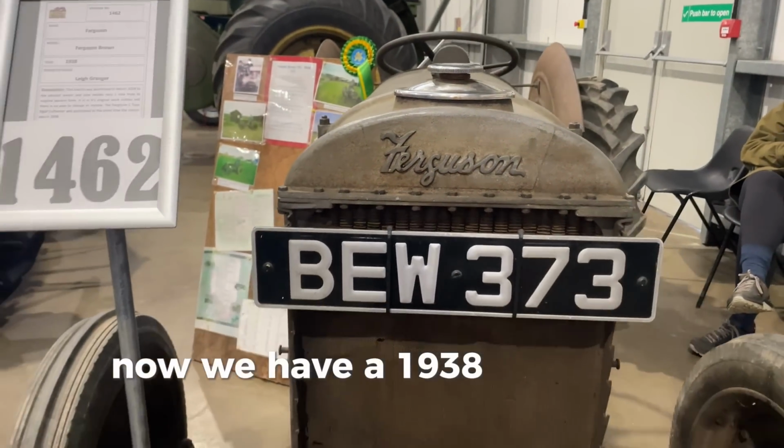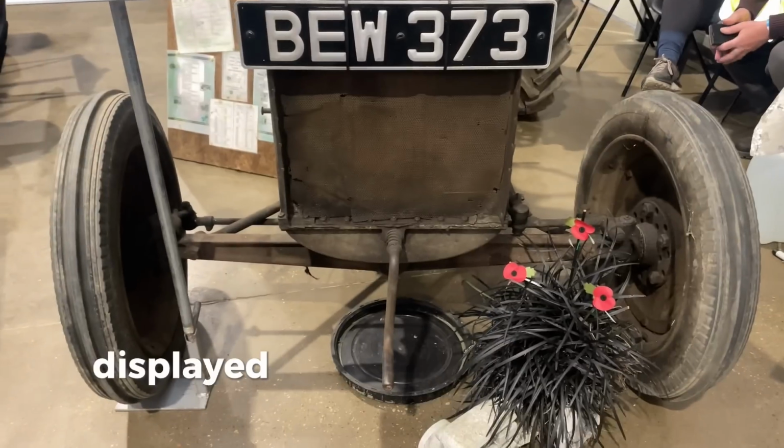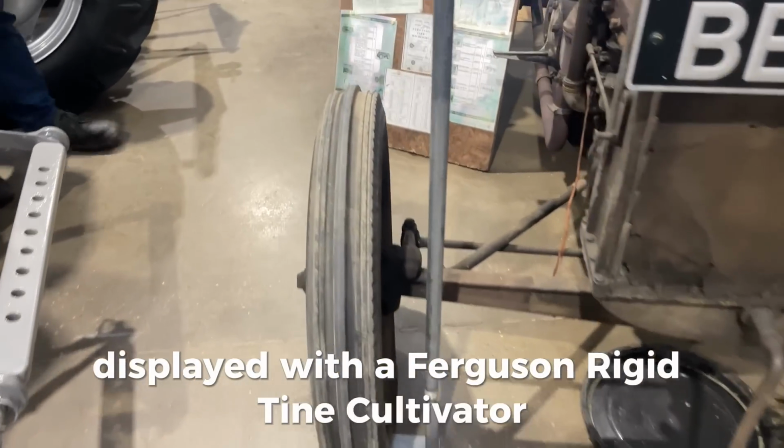We have a 1938 Ferguson Brown displayed with a Ferguson rigid tank cultivator.